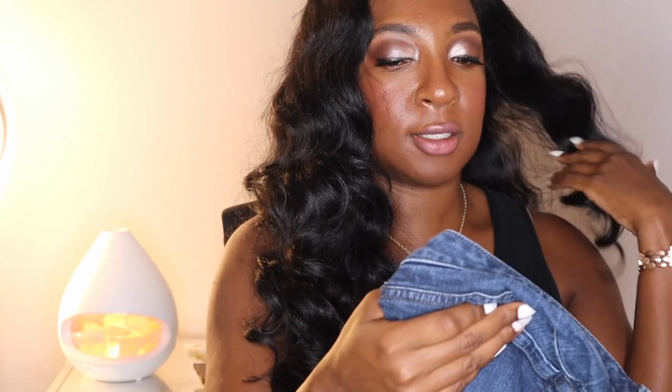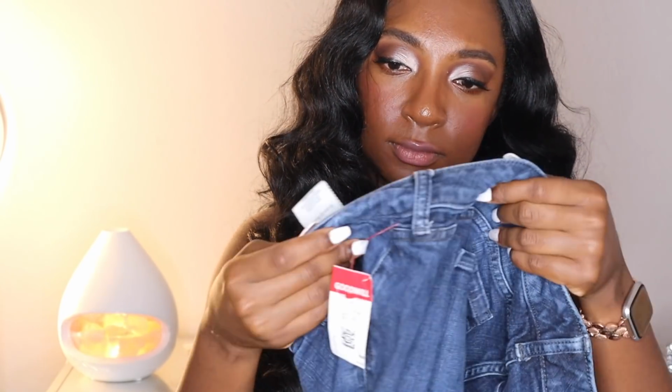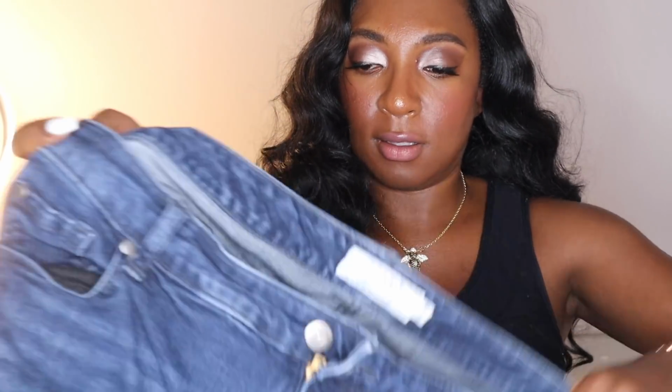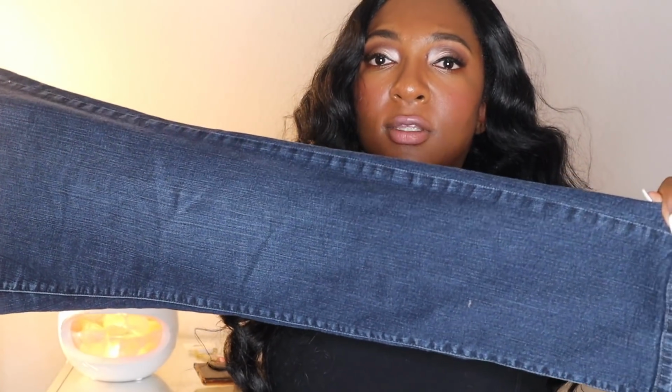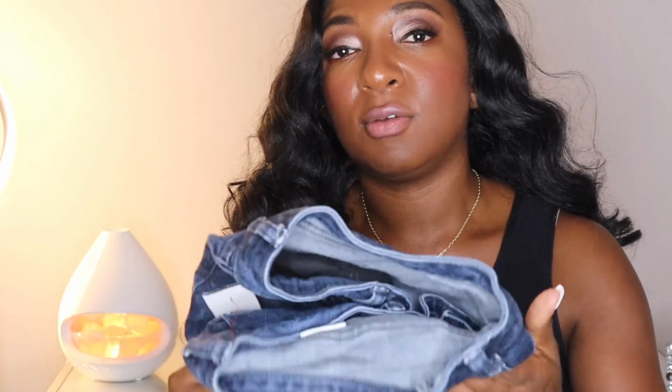These are Torrid denim. Looks like Goodwill was trying to sell these for $7.99. What size? Size 16XT. Great size. I actually like selling Torrid. If I get it at the bins or on Dollar Day, I usually can sell Torrid pieces for anywhere from 15 to 30, sometimes 40, not often. Because as a lot of you probably know, Torrid doesn't retail for a ton, but if I find a super trendy piece in a good size, I could sell it for 40.